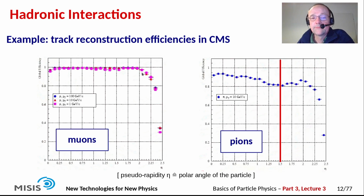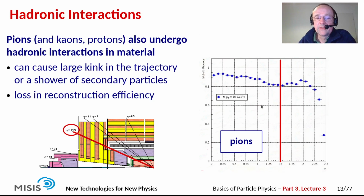The picture looks different for pions. For pions we never reach 100% efficiency here. It always hovers around 80 and 90%, and we see there is a minimum in the efficiency at around an eta of 1.5. Now this eta of 1.5, as I said, corresponds essentially to the polar angle of the particle, and this eta of 1.5 corresponds just to the angle where we have the transition region between the barrel part of the detector and this end cap part of the detector.